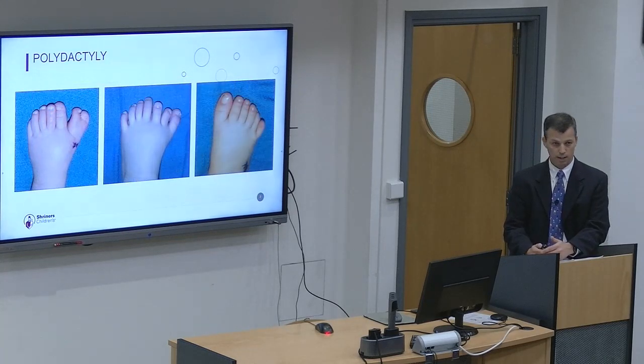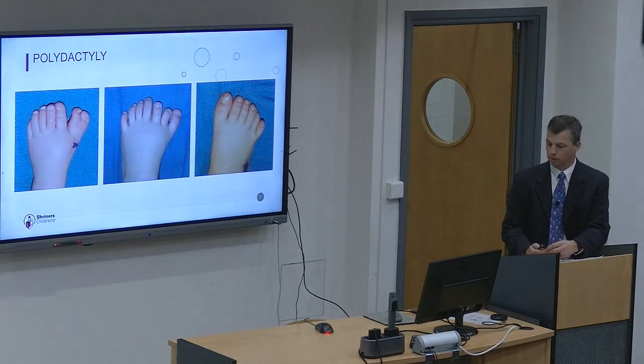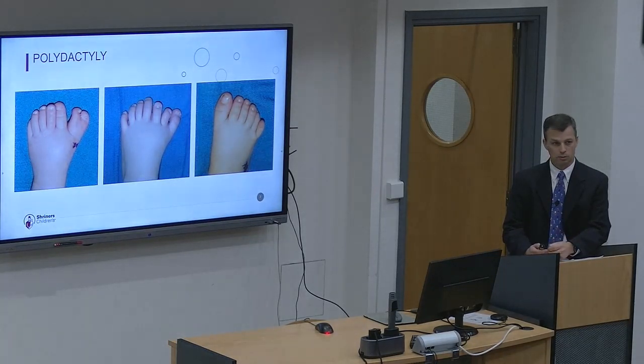We also see polydactyly in the foot. We classify these based on the position of the polydactyly. If it's on the inside border of the foot, we call that a preaxial polydactyly. When it's on the outside border of the foot, we call that a postaxial polydactyly. And then when it's a duplication in the central rays, we call that a central duplication. The postaxial polydactylies, again, are fairly common. The preaxial and the central polydactylies are not very common.